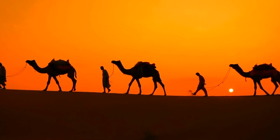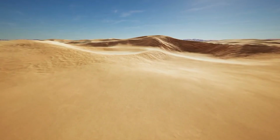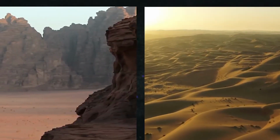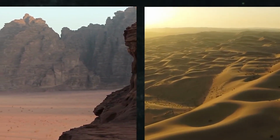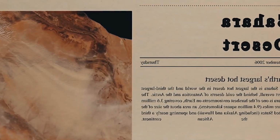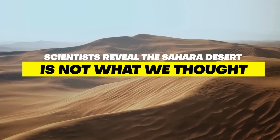With an area of 9,200,000 square kilometers, the Sahara is the largest hot desert in the world and the third largest desert overall, smaller only than the deserts of Antarctica and the northern Arctic. What did scientists find in the Sahara Desert? Let's find out. Scientists reveal the Sahara Desert is not what we thought.